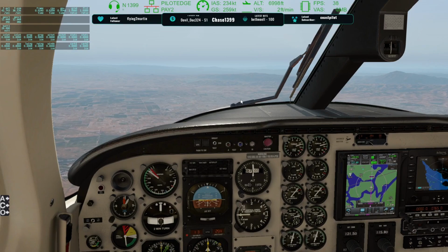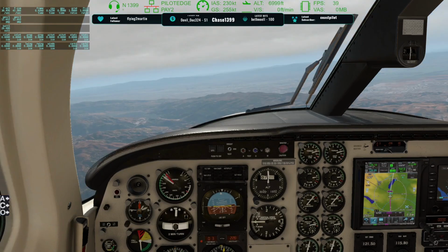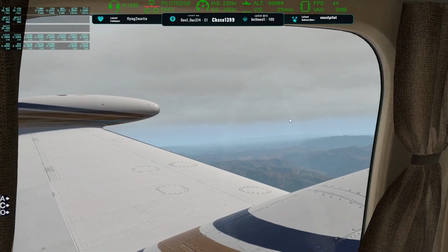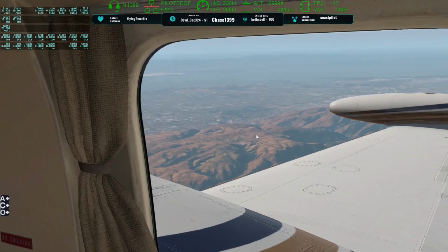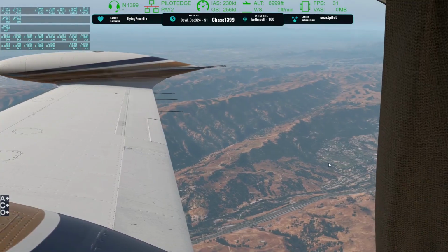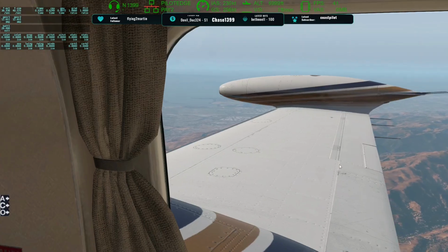All right, I won't bore you with the rest of the cruise. We'll pick it up on our approach into Half Moon Bay. So see you in a second. Figured I'd unpause it for this little section since this is kind of a nice looking area. Once the plane settles back down here, try this side. Coming into the Bay Area now.